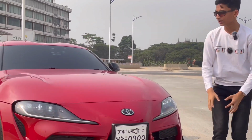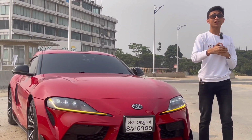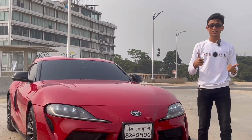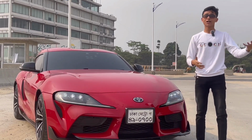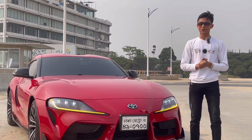Now if you get up from here, the car has 6 sensors at the front, and the hood of the car is very long as in the previous generation and this generation. That makes the car look nicer and more aggressive, and it is actually a very beautiful car.